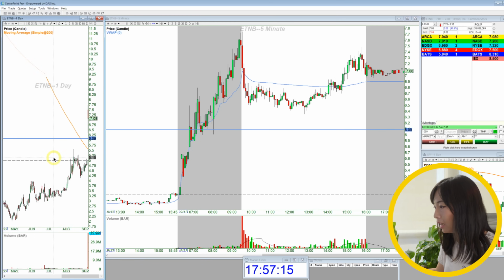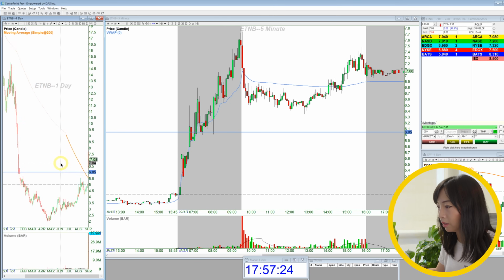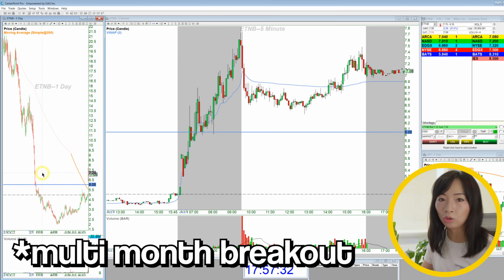Now, if you look at the daily chart, around the $6 mark, this is what I call the intraday key level. This is a huge breakout on the daily chart. Looking at the chart, you don't have the prior resistance around $6 until the beginning of the year. So this is a huge level. This is essentially a breakout above 52-week highs.